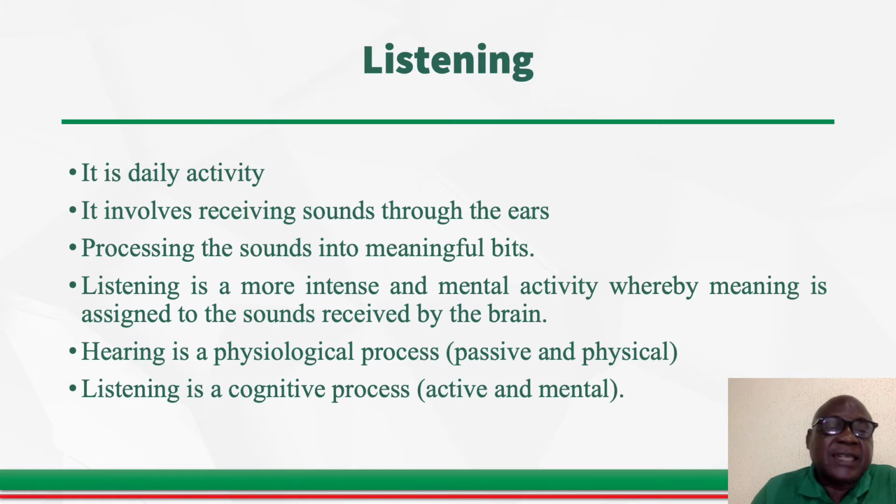Now, listening is a daily activity. It involves receiving sound through the ears, processing the sounds into meaningful bits. Now, listening is a more intense and mental activity whereby meaning is assigned to sounds received by the brain. Now, this is the demarcation between listening and hearing.